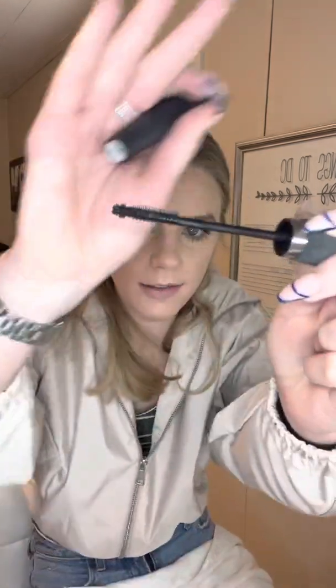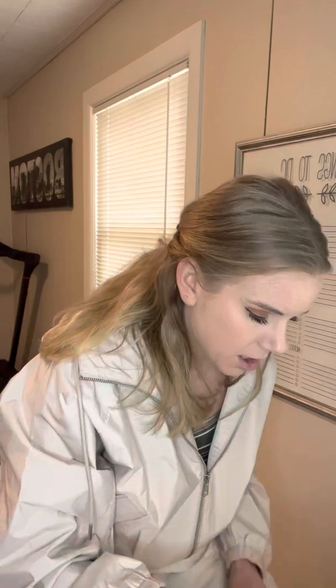The end of it has this little ball thing that you can really get into the lashes with, which is so nice. So it's part of why I love it. No idea what the 5-in-1 means, to be honest, but I go with it. My eyeshadow still looks crazy, but I promise we're getting there.